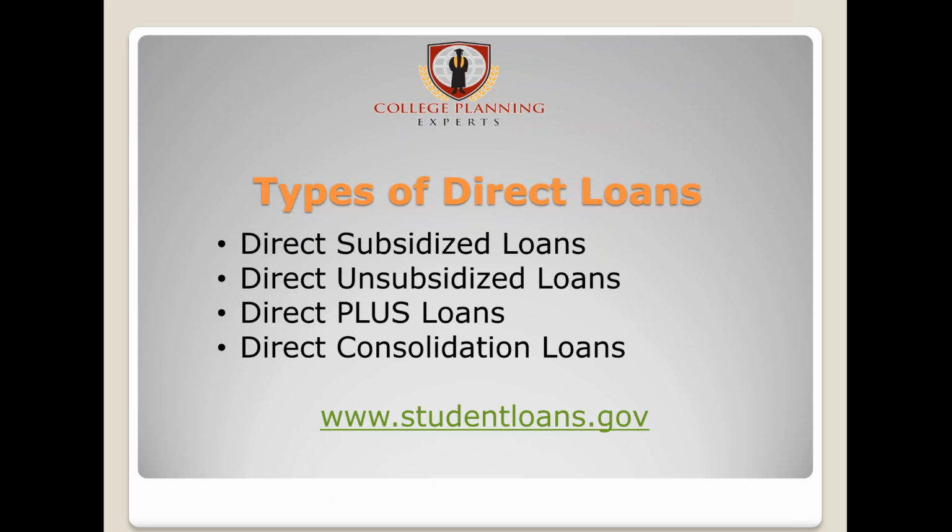So the loans that you'll see on your award letters, and they will have different names, but the one that's common now is the direct subsidized loan. Some colleges are still using the word Stafford loan, but the direct is the word of the day now as the government took over the loan system a number of years back. There are subsidized loans, which means that the government is paying the interest while your child is in college. There are unsubsidized loans, which means that the government is not paying the interest.